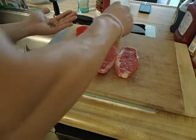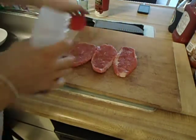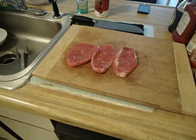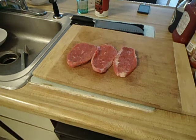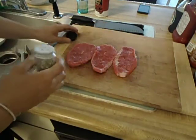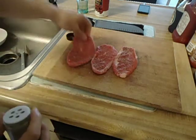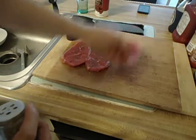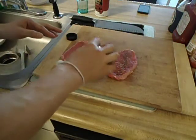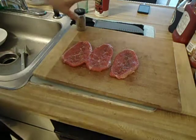Oops, my fire alarm. Always. I'm gonna put some oregano. It's gonna be nice. Hey guys, bear with me. It's gonna go off until I put the steak on the grill, because I have the grill pan preheating. Okay, this is ready. Now.